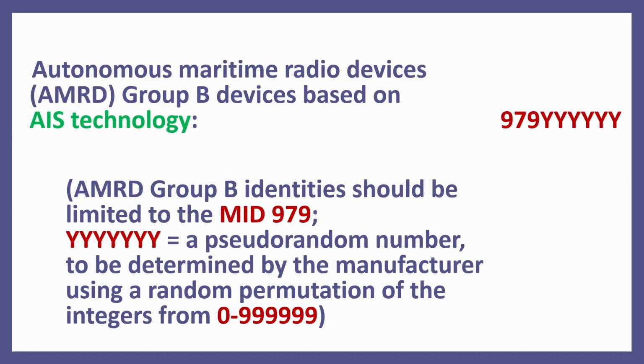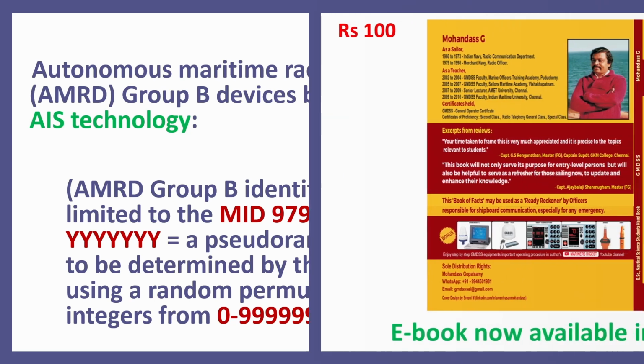Autonomous maritime radio devices, AMRD Group B devices based on AIS technology, 979 followed by 6 digits. AMRD Group B identities should be limited to the MID 979, that is 7 digits, a pseudo random number to be determined by the manufacturer using a random permutation of the integers from 0 to 6 nines, 999999. So these are all the IDs introduced.